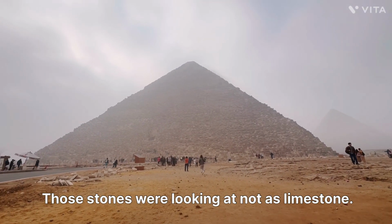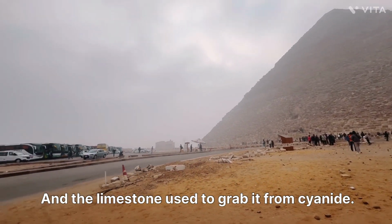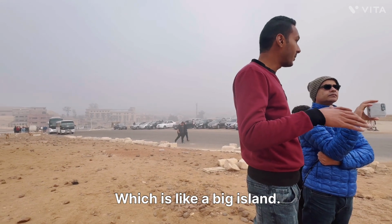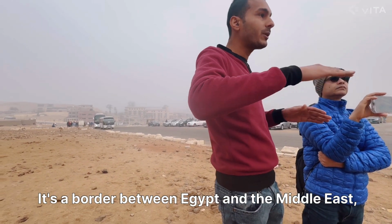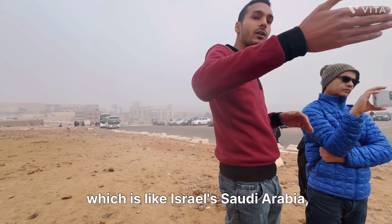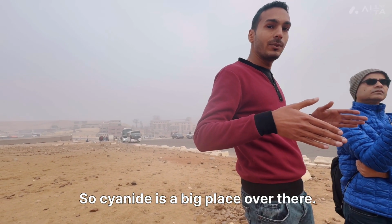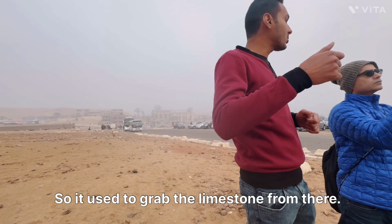Those stones we are looking at are known as limestone. And the limestone, they used to get from Sinai, which is like a big peninsula at the border between Egypt and the Middle East, like Israel, Saudi Arabia, like that. So Sinai is a big place over there. They used to get the limestone from there.